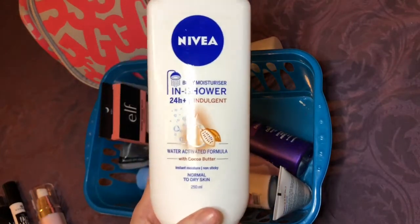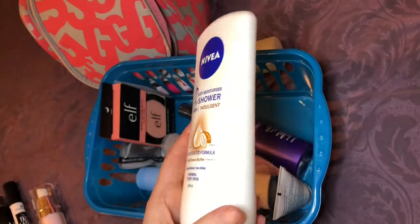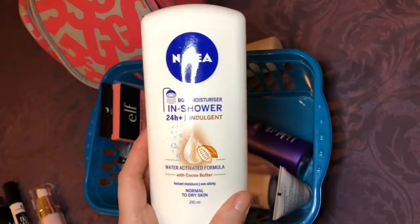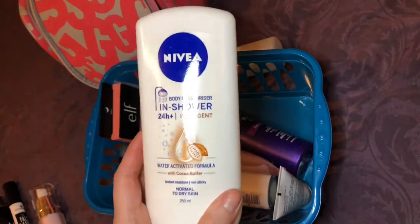We then have the Nivea In Shower Body Moisturiser, and this is the Cocoa Butter scent. This is one that I use every time I get a shower. I go through them quite frequently, so to be honest, I could do with having another one here because I think I'm coming to the end of the one I have in my shower, so we'll be opening this very soon.